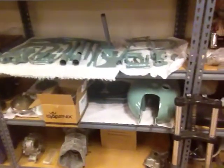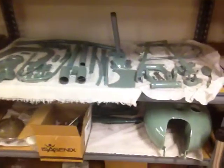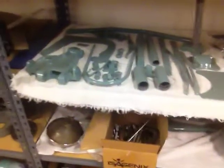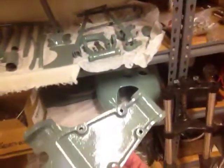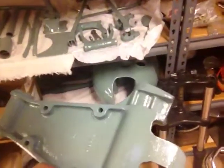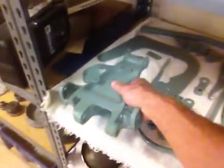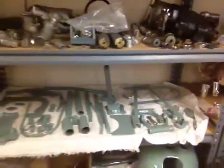We have all the parts beautifully painted. And we don't overdo the paint on these bikes because you want to make sure that you see all the casting marks and everything on all these parts, because if you overdo them, people don't seem to appreciate it. So we do leave all of the casting marks, and we don't over restore these. Don't want to grind off things that were originally there. So we've got a little ways to go on this project, but it's coming along quite well.